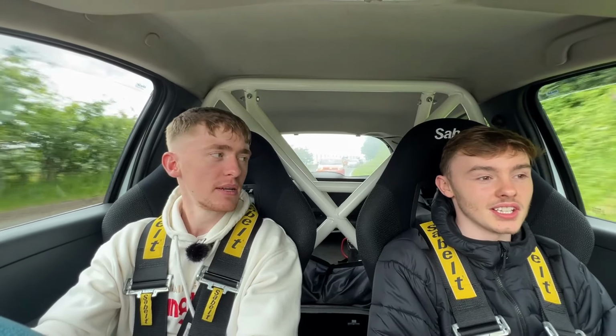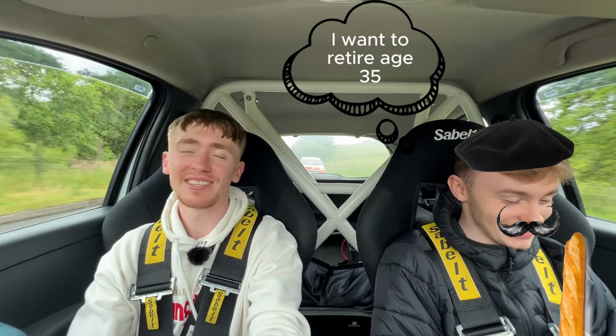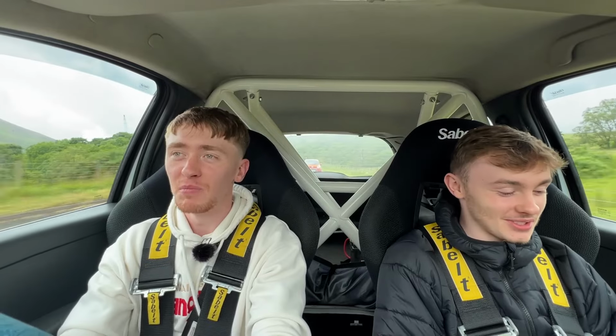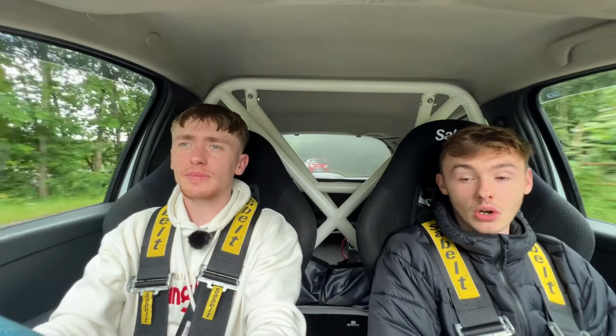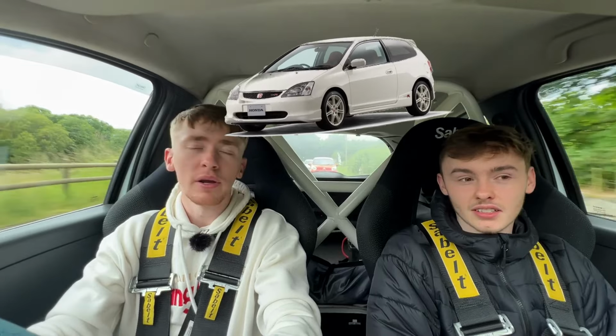I think this car has turned me into a French hatchback enjoyer. A French hatchback enthusiast. You're a baguette enjoyer. You cannot not love this car. No, it is impossible. But overall, I think this has got a lot more good bits than bad bits, despite the lack of comfortability. Should we compare it to the EP3?